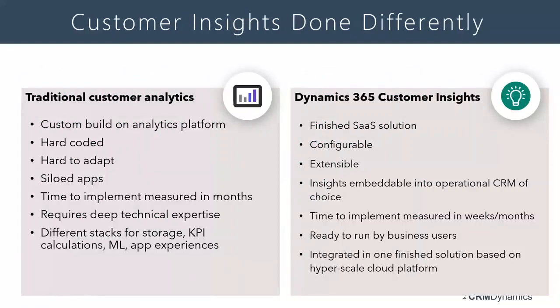It really comes down to customer insights done differently. It used to be a custom process, hard-coded, difficult to change, siloed. Now with Dynamics 365 Customer Insights, we're looking at something that's configurable, extensible, ready to be run by business users. One of the key things is time to implement. I have here measured in weeks and months. We'll talk about even being able to see results and get you started in days, not weeks or months.